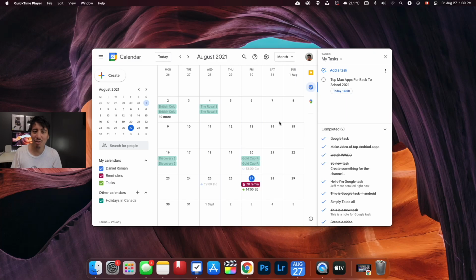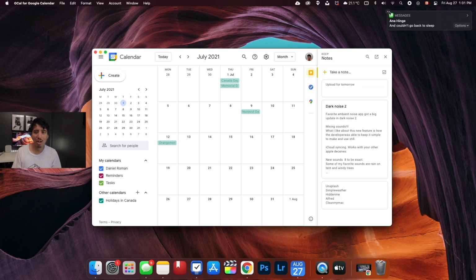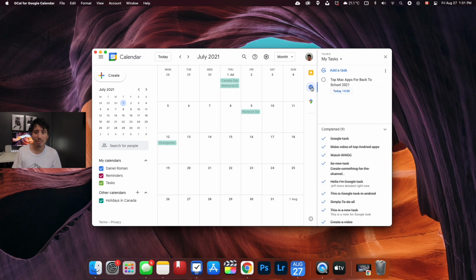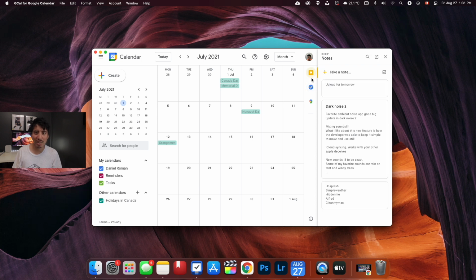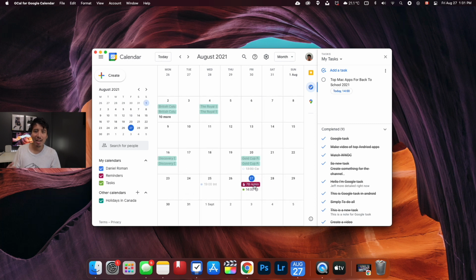And next and not least, we have GCal for Google Calendar. GCal is a really fun app that I came across because I was looking for a calendar app for my Mac. The default calendar app is good enough if you want something simple, but I was looking for something with a lot more power user features, and that's where GCal comes in. If you're a Google user, you're going to want this application, because not only does it support Google Calendar, but inside the app it also supports Google Keep and Google Tasks.